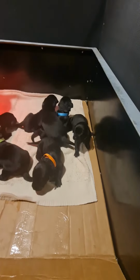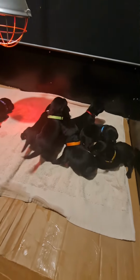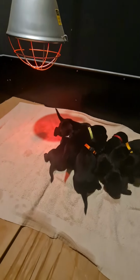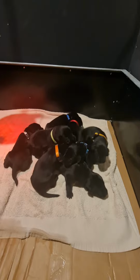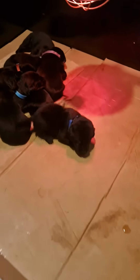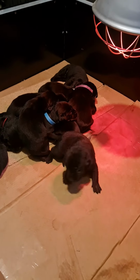Now we're at about day 10 or 11. They're starting to get up on their feet and move about. This is really when the fun begins. The eyes are starting to open here. Puppies are now about 2 weeks old. They're looking really well.